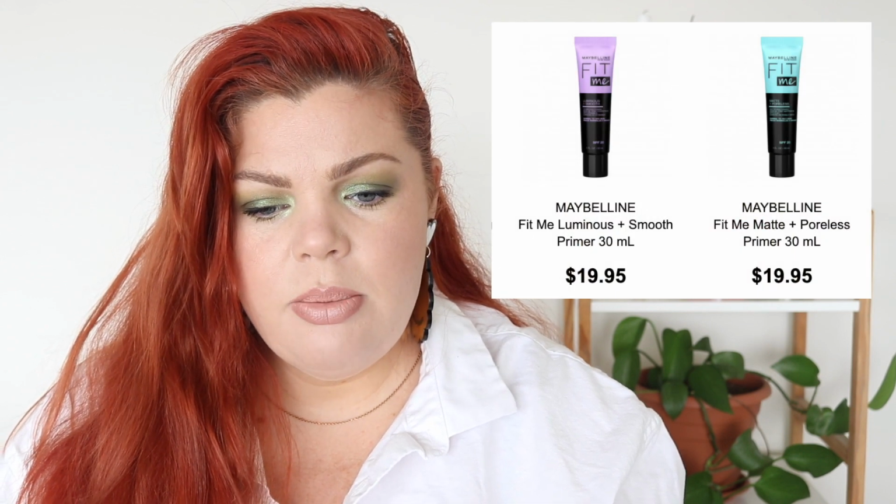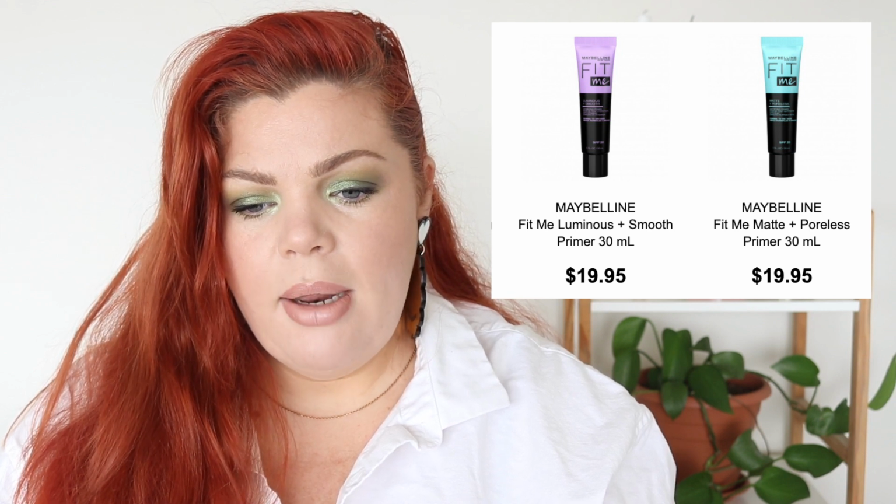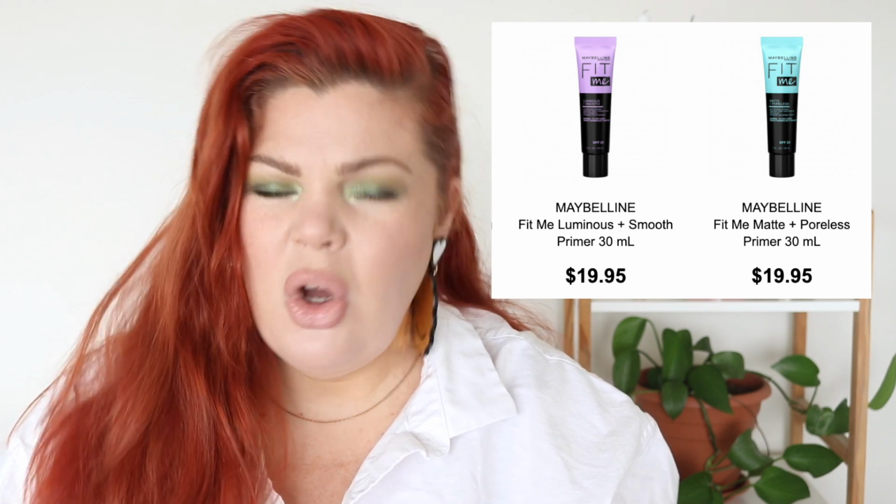Maybelline has two primers that fit in with their Fit Me range of the tinted moisturizer. And one of you guys commented that the tinted moisturizer has really bad reviews. So I'm not going to get it because I don't want to waste my money. But it looks like they have added primers. So we've got the Luminous and Smooth Primer, and they go for $19.95 each. And the Matte and Poreless Primer. Not interested though. Just thought I'd let you know.